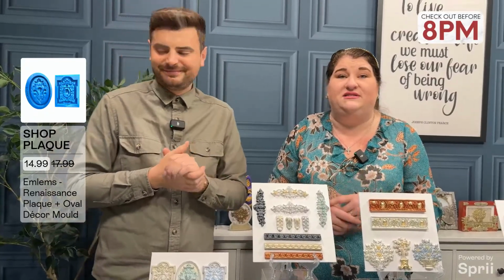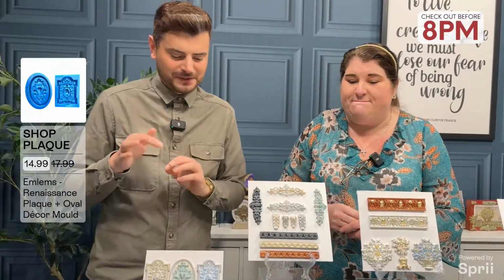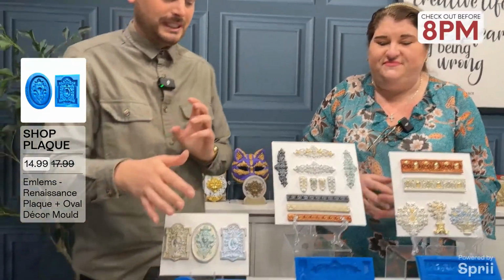Amazing. And don't forget, Emlems moulds are also food safe. So you can decorate your cakes with these by using fondant, modelling paste and so on. Of course, if you're going to use them for food, keep them separate from using them for resin. Get a separate one for the resin, or use them with food first and then move on to your non-food safe, just so you don't taint your food. Absolutely brilliant. Now, that there for you is Shop Plaque for £14.99.